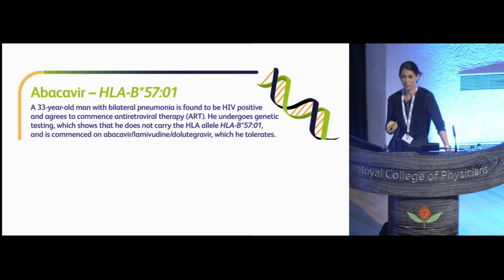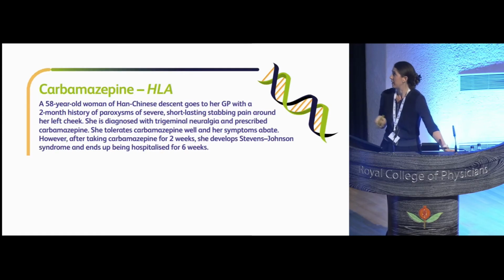Because of that, it's been many years now, not just in the UK, but internationally, that actually HLA testing prior to abacavir is absolutely mandatory, and it is done. The downside of that, not a downside, but people are less aware of it because it is very subspecialist. These are medications prescribed by specialty centers treating HIV, and general medicine is not really prescribing these medications.